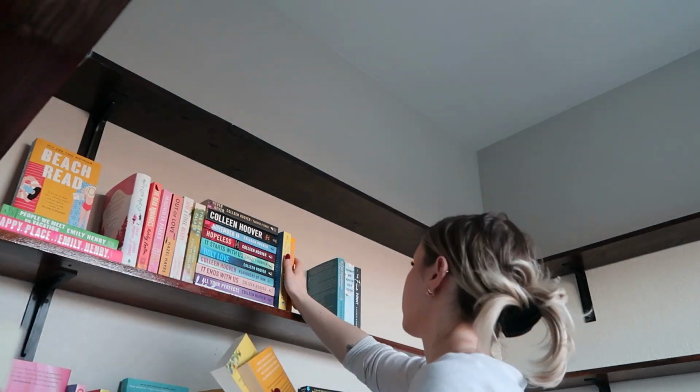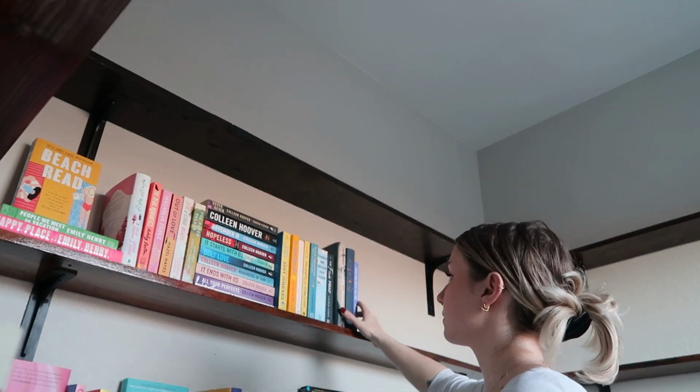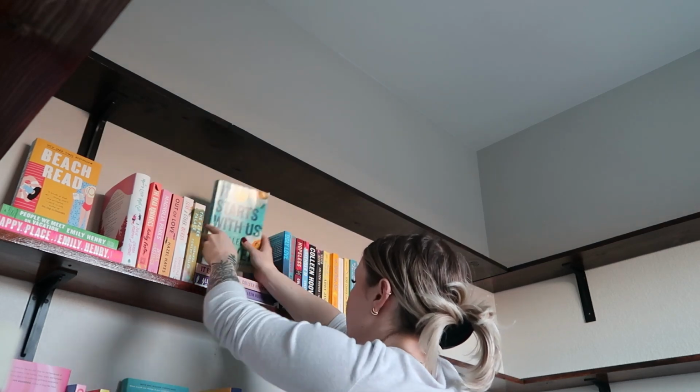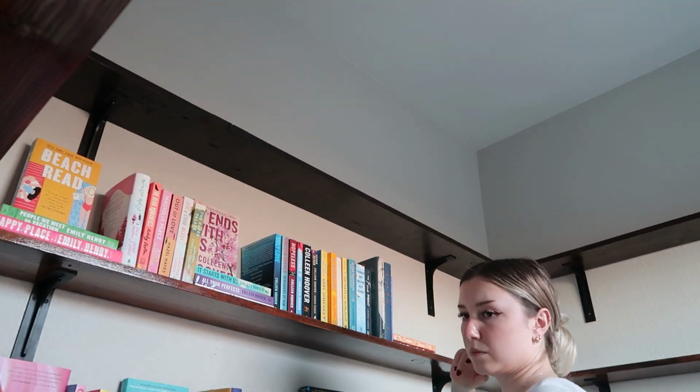Then I moved on to romance on the second shelf in the center. I kind of got back into reading because of romance and romance thrillers. I know Colleen Hoover, lots of people hate her, some people love her. She got me back into reading with Verity. I read a lot of her other stuff.